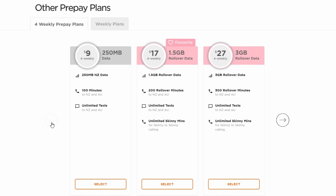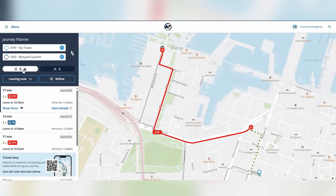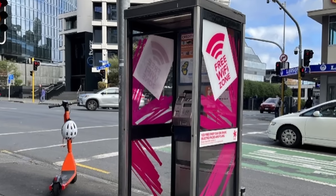It is month to month. You can choose whichever plan you want. For my dad, I put a bit more data on so that he can be the one to navigate them around the city. On that note, we found out that the Spark telephone booths have free Wi-Fi.